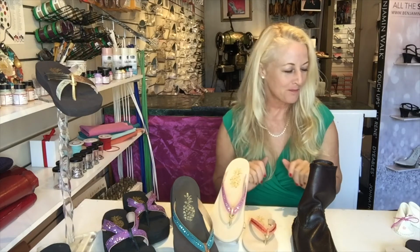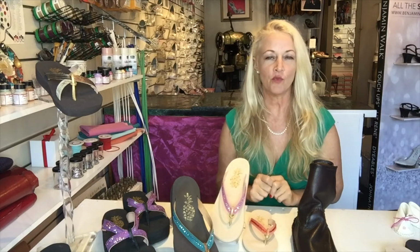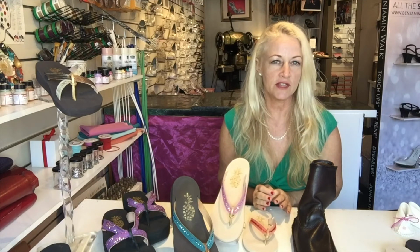Okay, so moving on. There's this other one called the Beachcomber, and when I first designed it, it was as a fundraiser for Big Brothers Big Sisters, and those shoes, girls still have them. It's hysterical. It's years ago.